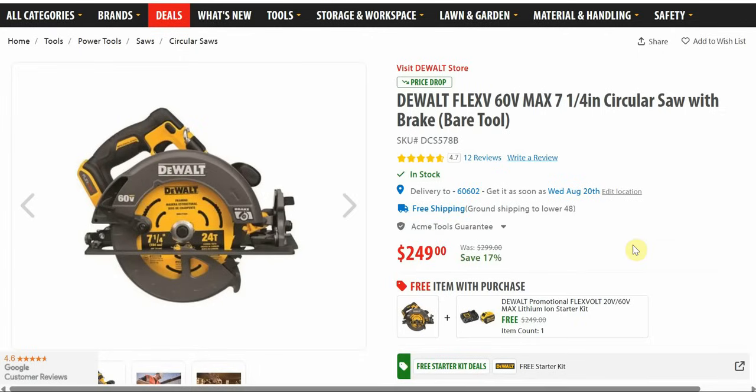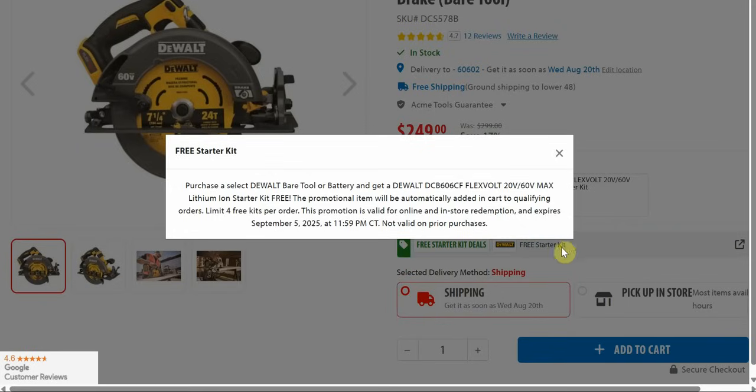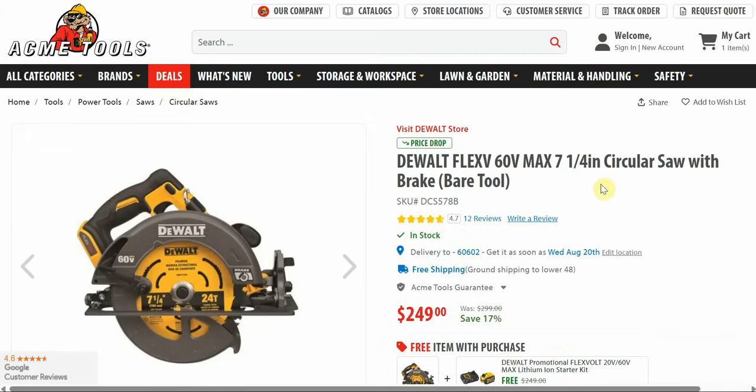So anyways, this one comes with the free starter kit as well. You're getting that Flex Volt battery charger, same kit as before. Now, if you want other tools that come with that, we're just going to click that little bar there. You can click this link here, and that'll give you the full array of different things that you can get to get that free starter kit. If you don't like the circular saw, you don't like the angle grinder, which I don't know how you couldn't.